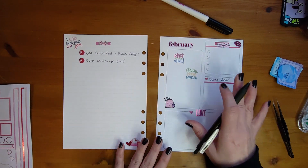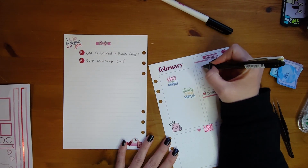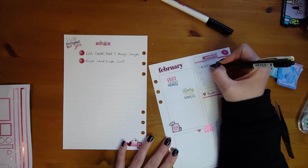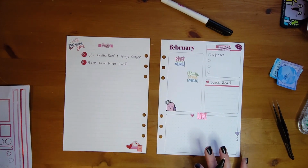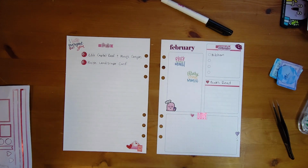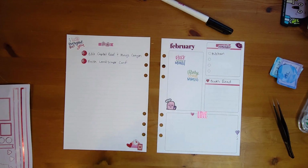And one thing for here that I know is in February, I want to work on decluttering our kitchen. January, I did the living room, got that all decluttered. February, I want to do the kitchen. I'm trying to do easiest rooms to hardest rooms. So that's where I'm at now, because my bedroom is going to be hard because of my clothes. The office is going to be hard because of all of my planning and art supplies.